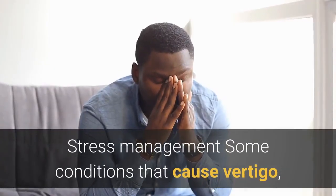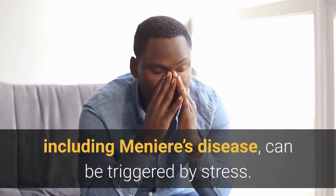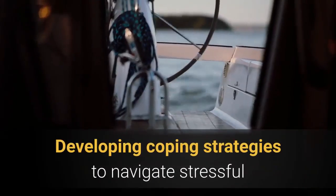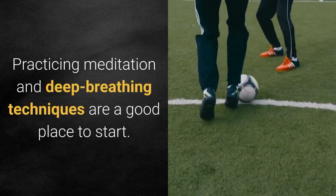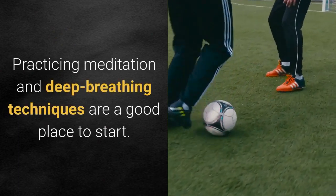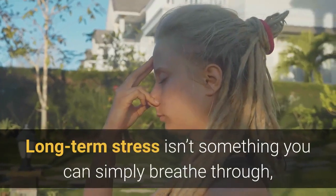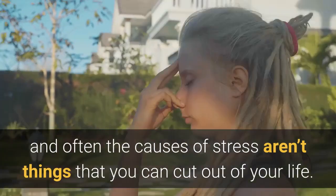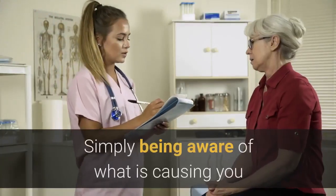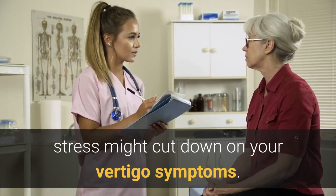Stress management. Some conditions that cause vertigo, including Meniere's disease, can be triggered by stress. Developing coping strategies to navigate stressful circumstances could decrease your episodes of vertigo. Practicing meditation and deep breathing techniques are a good place to start. Long-term stress isn't something you can simply breathe through, and often the causes of stress aren't things that you can cut out of your life. Simply being aware of what is causing you stress might cut down on your vertigo symptoms.